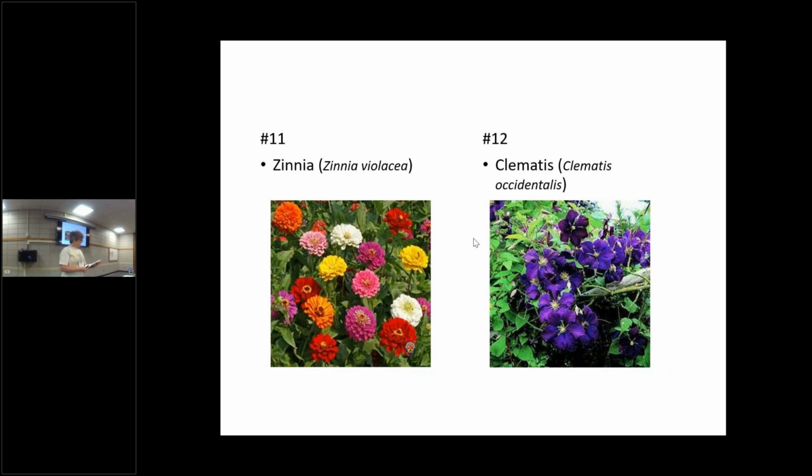Clematis likes sun to part shade, average to dry soil. It blooms early summer to early fall, and it can climb to 20 feet. So again, you need a trellis or a fence or something to support it. Yeah, and there's varieties that are lesser than. Yes, there's all kinds of varieties. Bush type, yeah.